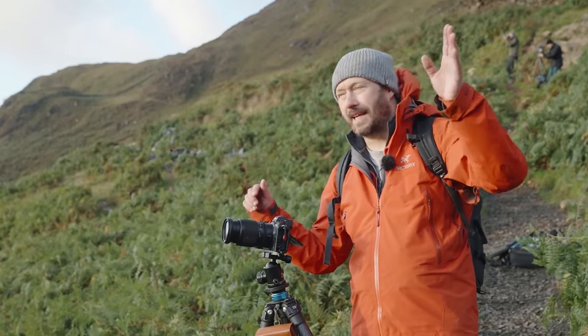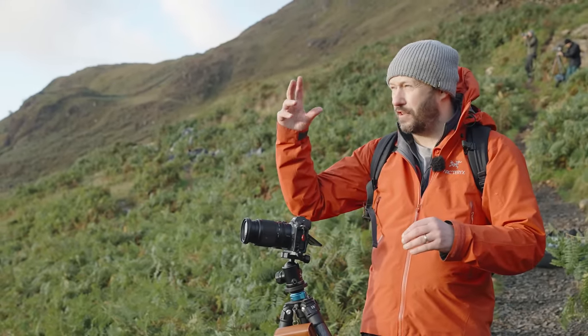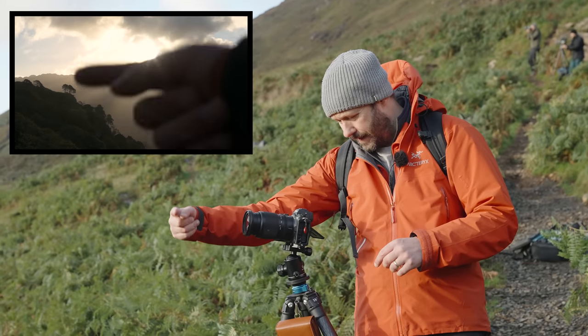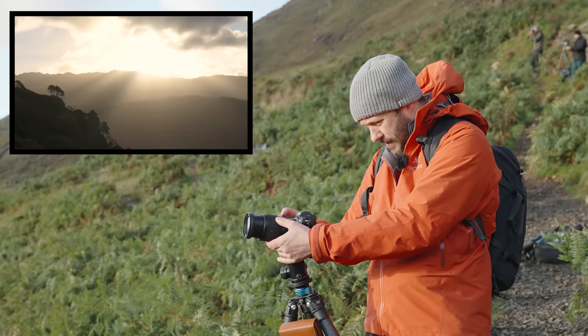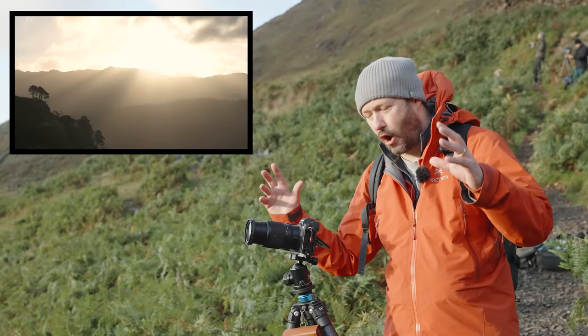Okay, just as we were about to carry on, the light has just got epic. It's gone behind the cloud a little bit, and that means that we've got these rays coming down, as you can see here. And if I just zoom in here, you can see, oh my God, just in this forest in the background, it is so, so nice.